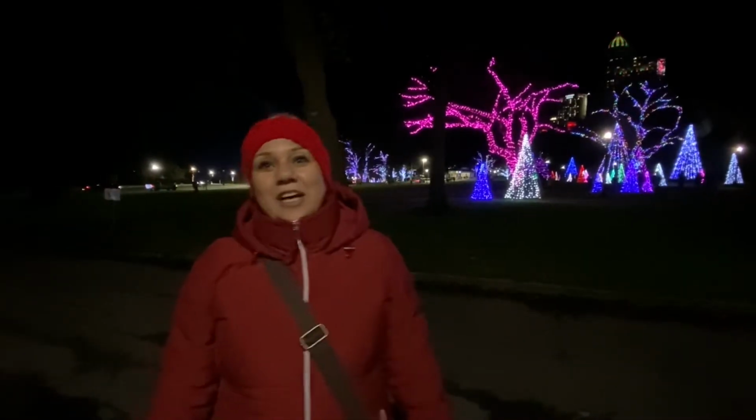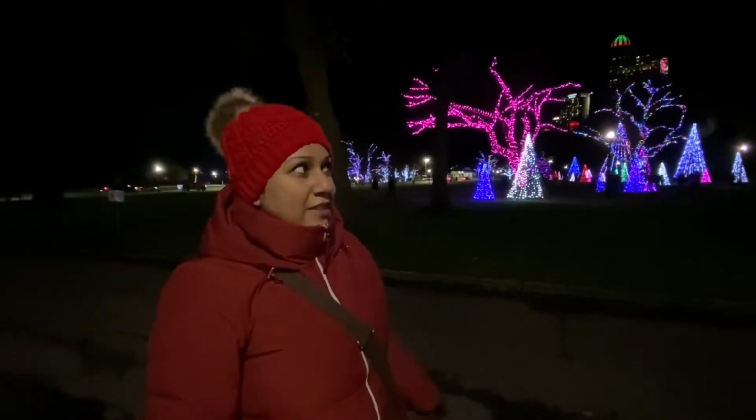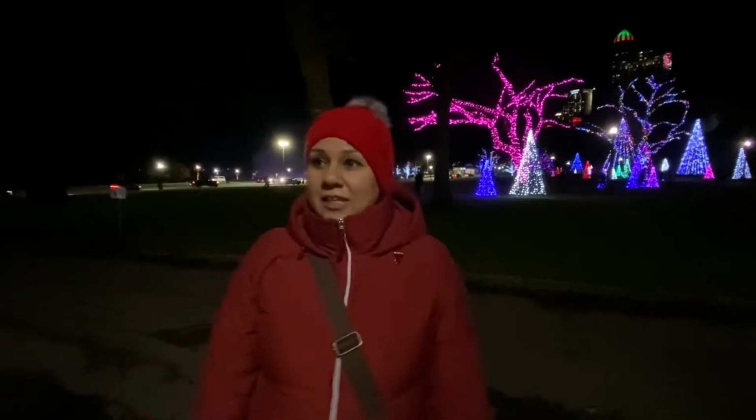We're in front of the Skylon Tower and we are here to see the second set of lights, which is on the east and west side of the Skylon Tower towards the falls. So the falls is right behind us, and then we're going towards Clifton Hill. Hopefully we'll catch some before 11 o'clock when everything shuts down.